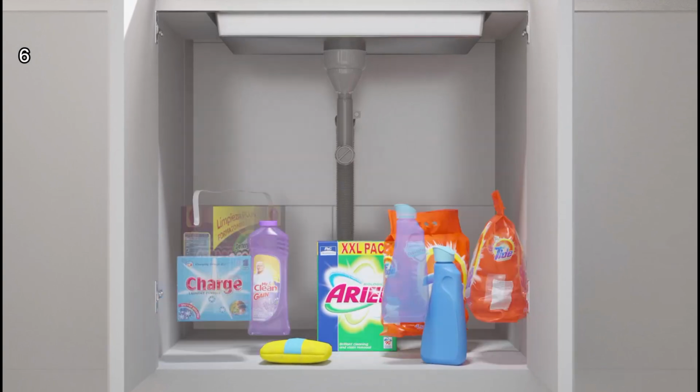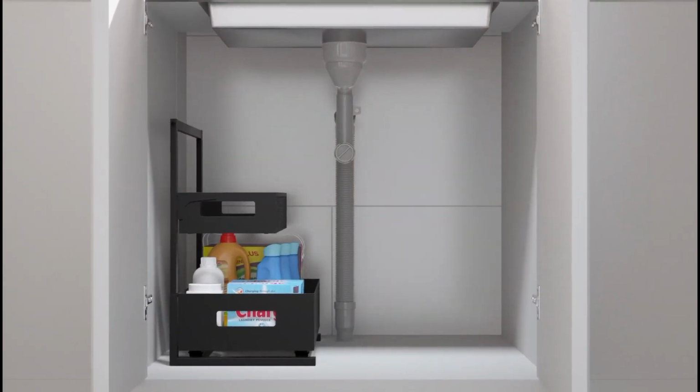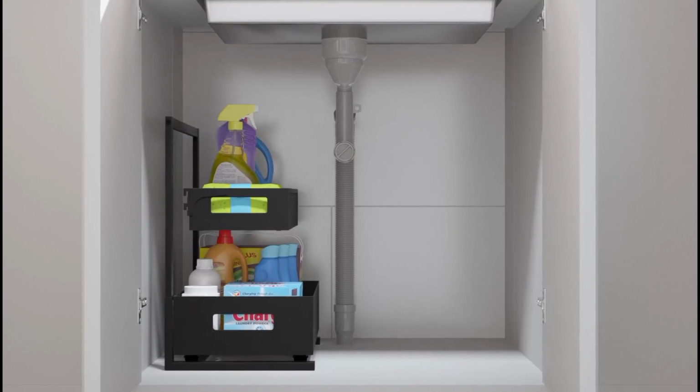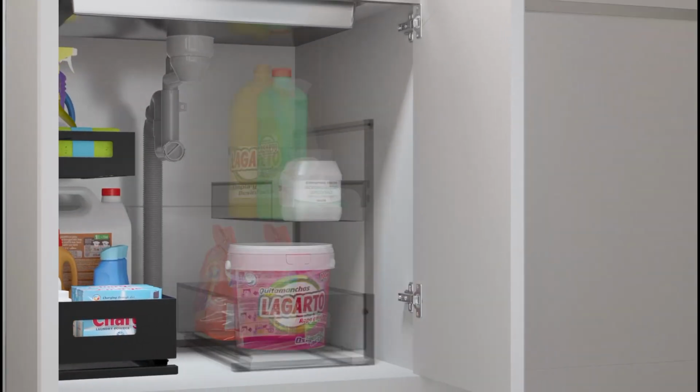6. This organizer is simple to assemble and offers versatile functionality. It can slide out from either the left or right side, ensuring easy access to your items.